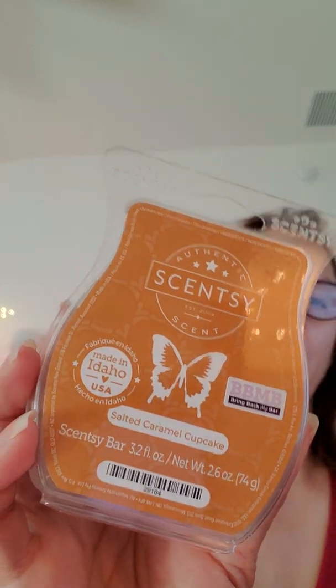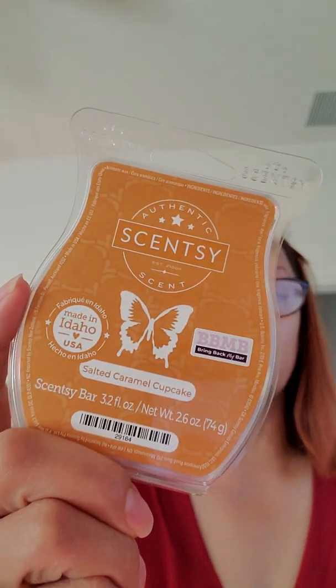And since we're there, Salted Caramel Cupcake. This has probably been 4 years ago that we had this. But I can definitely smell the caramel in here. It's a true salted caramel fragrance. So if you like food fragrances, seriously, you're going to like this. Again, I'm not a food person. It doesn't smell unpleasant, but it smells like something I'm going to eat. So that's why I don't want to put it in my warmer.